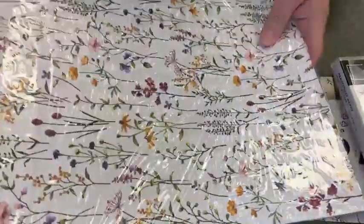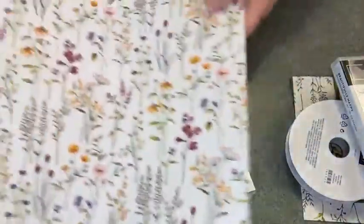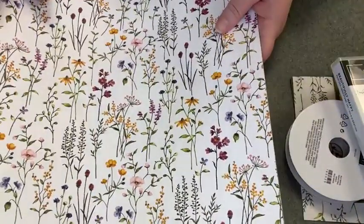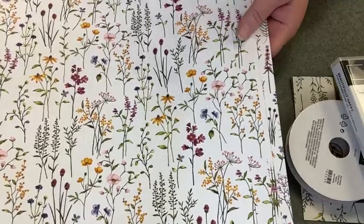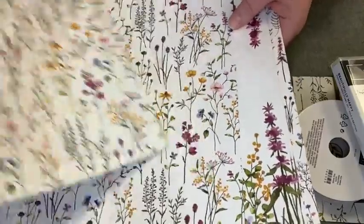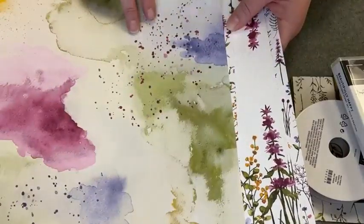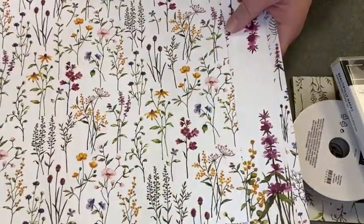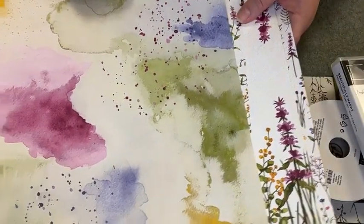Okay, and then I'll go ahead and show you the paper that we're using for today's card. This is a Celebration paper, and it is called Dainty Flowers. And we're going to be using 3 different patterns from this paper here today. So I just thought I would show you what's in. I love that watercolor background. So even if you're not a flower person, check that out. That's a gorgeous paper that you could use right there.